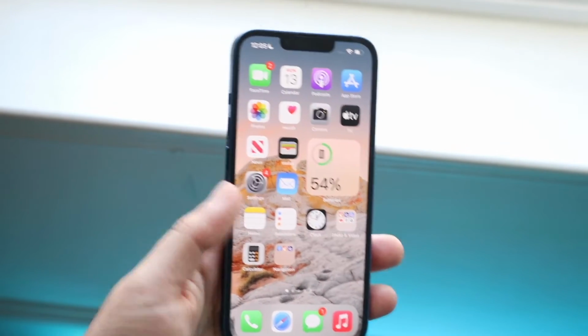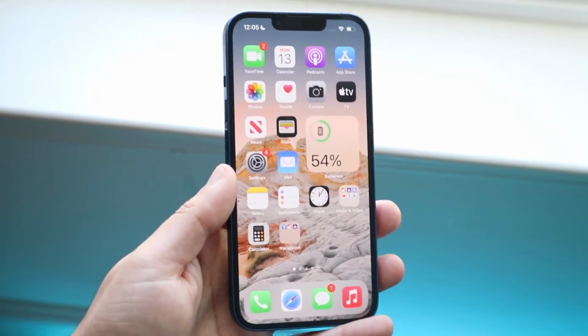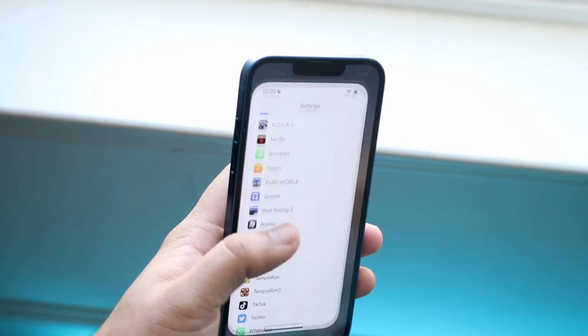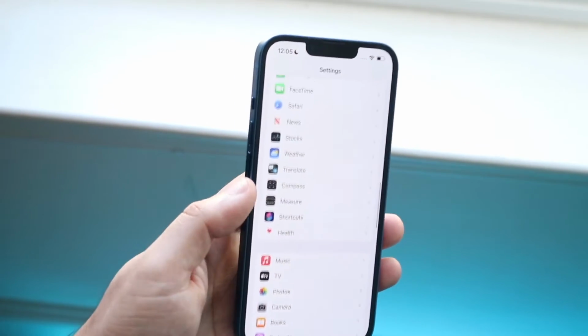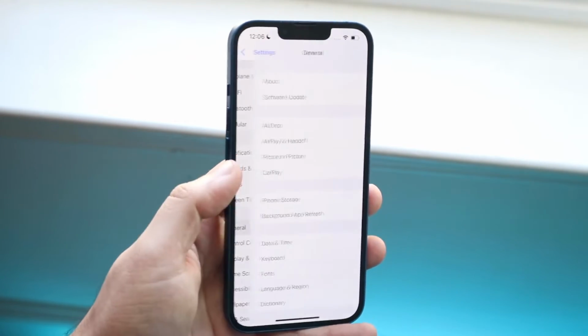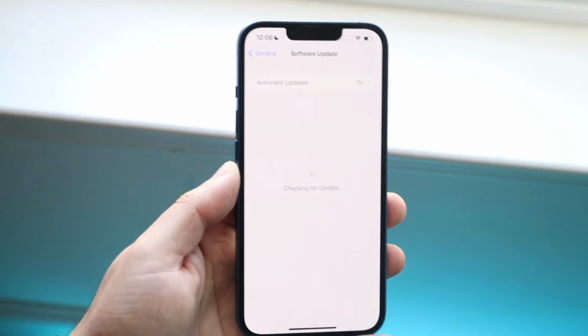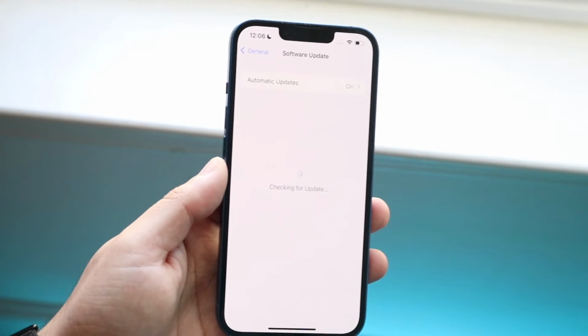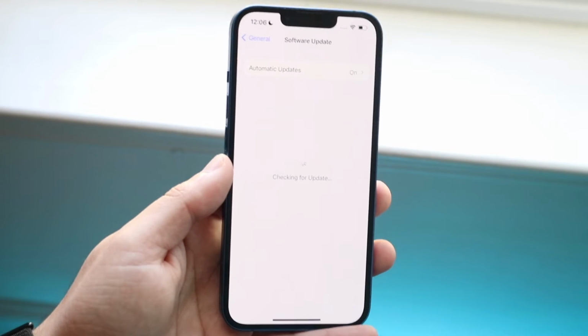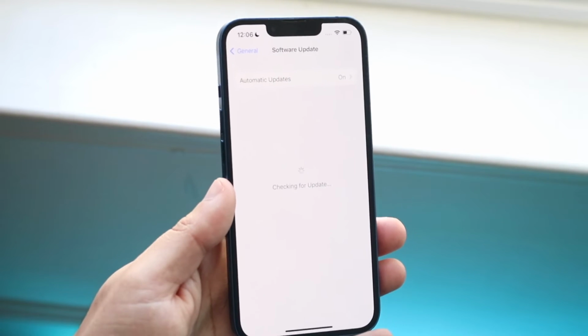Now, if that doesn't fix it, you want to go to a proper network connection. Connect to a better signal, maybe better Wi-Fi. But you can also make your way over to your settings, and this is probably the thing that may fix it for you. Go to your general settings, click software update, and see if there's an update available. If there is, you just want to update to that version of software. Most of the time, that will end up fixing it, and that's what fixed it for me time after time.